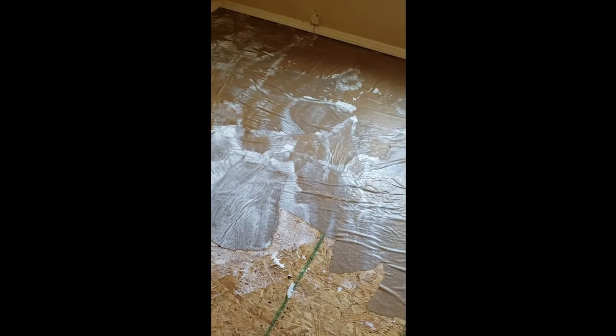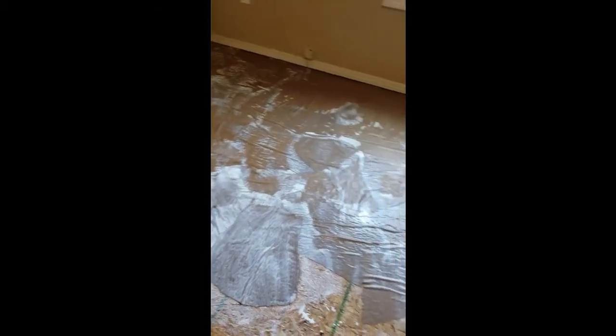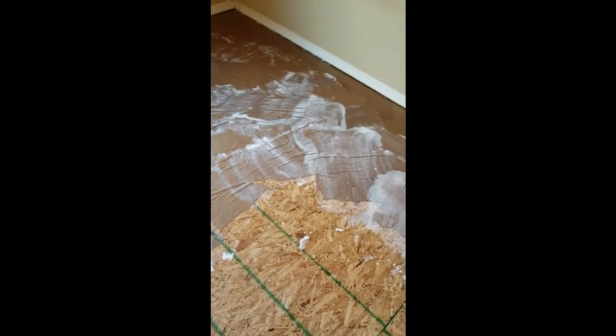Tomorrow late afternoon, we'll come in. It should be about completely dry by then. And you can see those big old wrinkles in it? Most of those wrinkles will be gone by tomorrow.